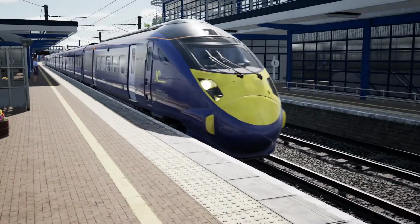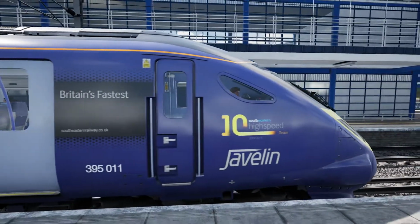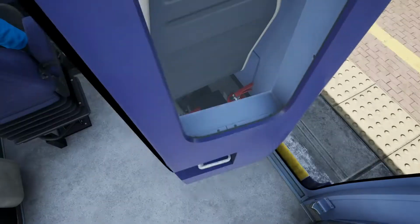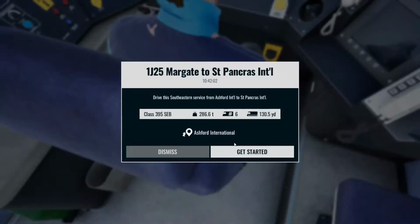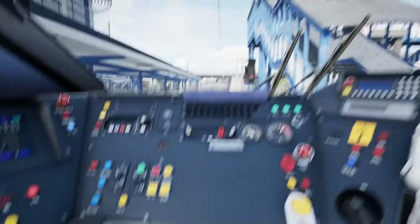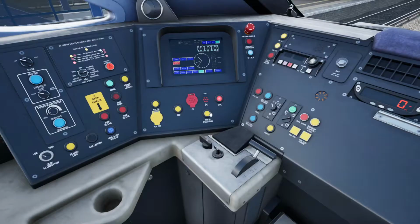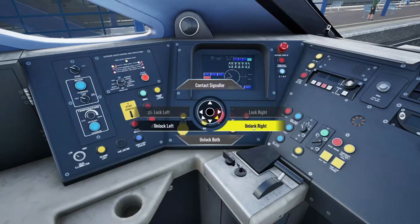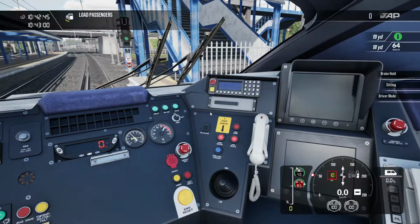So today we are driving 395011. Hello. So what I'll do is just climb up at the train. You alright, mate? I'm just going to kick you out your seat, alright? He's actually not shut the cab down for us, rather nicely. So, yeah, the train's actually prepared. So all I need to do is release the doors, and we can think about getting ready to go places.